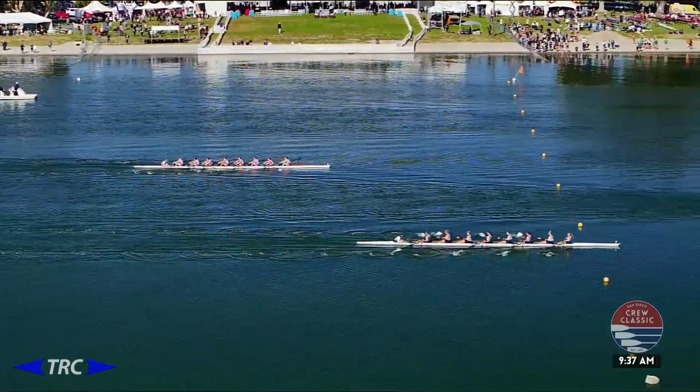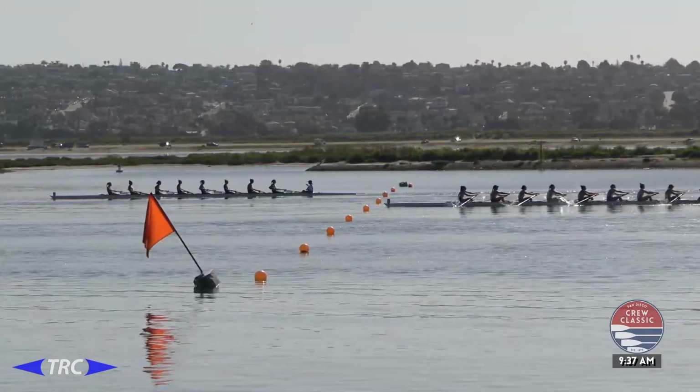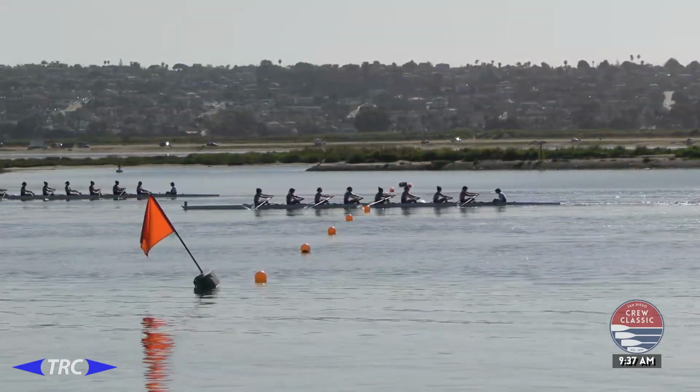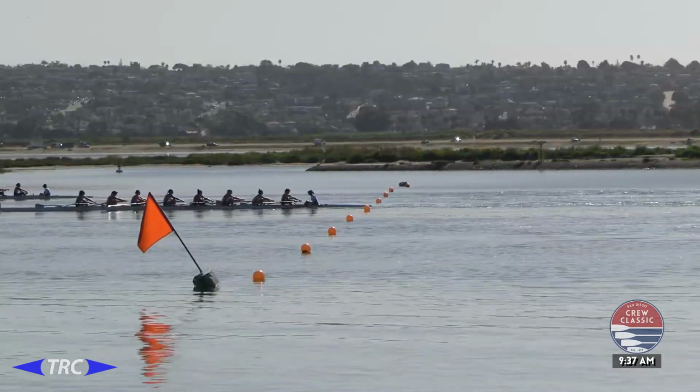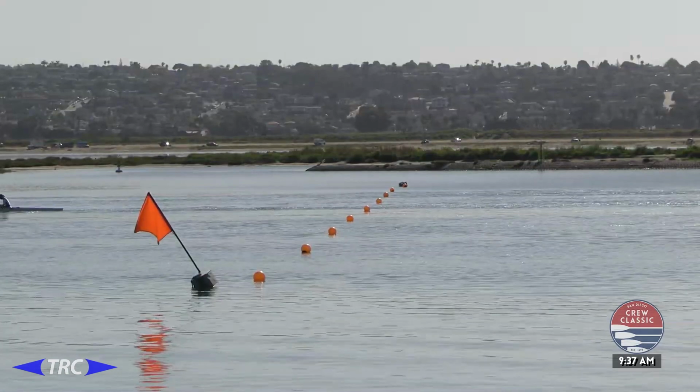And that will be Texas defending their San Diego Crew Classic title from last year. They took first in this event in 2023. And once again, they will be going home with that coveted Jessup Whittier trophy.